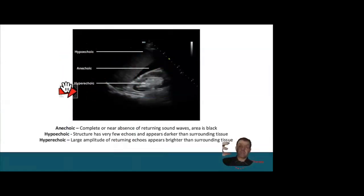different types of brightness. So we've got anechoic, a complete or near absence of returning sound waves, and the area is black. So if we have a look, anechoic here, there's a completely black area there, and in your notes you would write that there's an anechoic region and then which level it was found at. Okay, obviously if you know the anatomical structure, then you can name the structure.